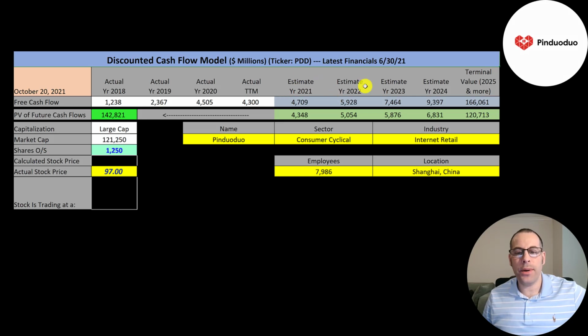We estimated 4 years of future free cash flows. We also estimated a terminal value, which is all cash flows past year 4, that's 166 billion. We discounted those numbers back to today using the weighted average cost of capital. We get a value of the company of $143 billion. We divide that by 1.3 billion shares. And we get a calculated stock price of 114. They're trading at 97, so they're trading at a 15% discount. It's a buy according to the model.